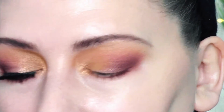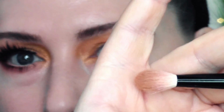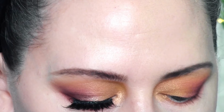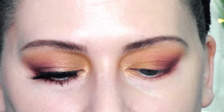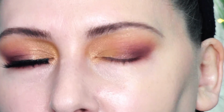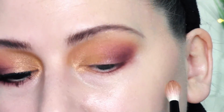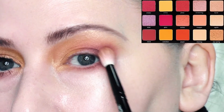Now I'm going to take my Wayne Goss number 17 brush again, this bigger blending brush, and we're going back into that color Clove. That's the darkest shadow in the palette. Just going to dip that in there ever so slightly, just a tiny bit on the brush. Knock the excess off, and we're going to come in and we're just going to do a little bit of blending.